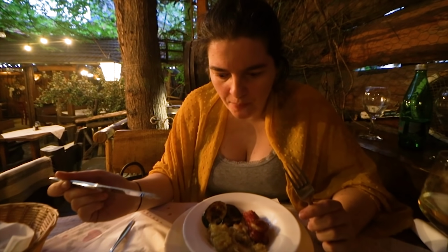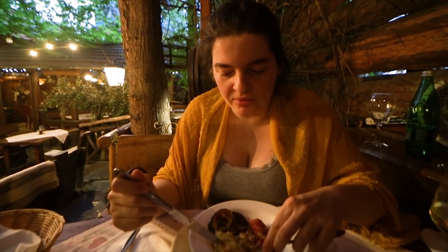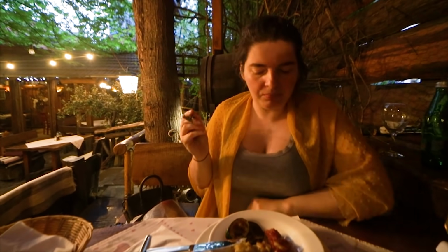I'm gonna give it a taste. Oh my god. Whoa, the fish flavor is super strong. I've never had anything like this. You do have to be careful. It's feisty, the cod stew. Whoa. I have no words for this except for whoa.